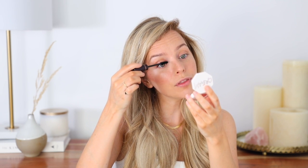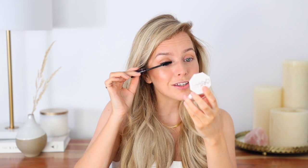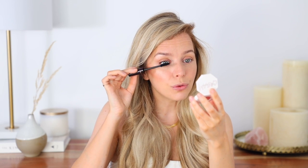Ooh, okay, right off the bat, I love this mascara. It's making my eyelashes so fluffy. Okay, I'll do one eye so we can compare after. Okay, look at that. I did a really light coat, but look at what a difference. It just curled, lengthened my lashes. It looks so voluminous. Like I didn't even know I had this many lashes.